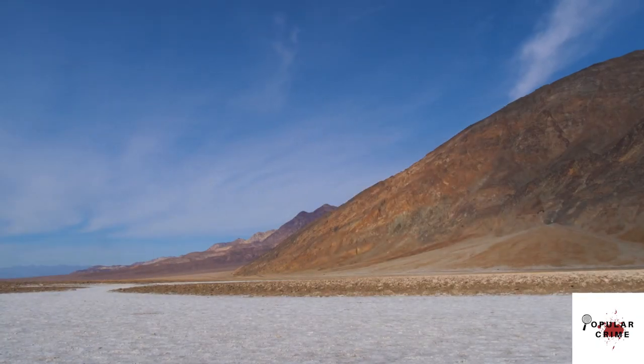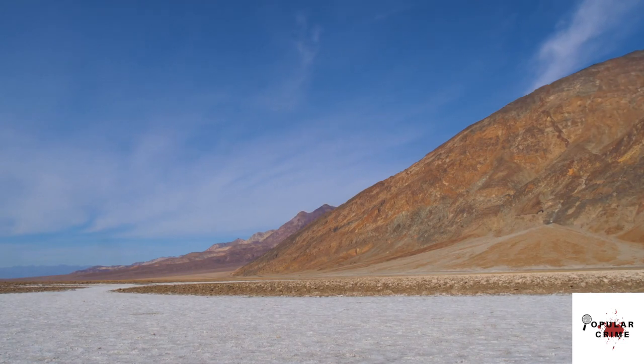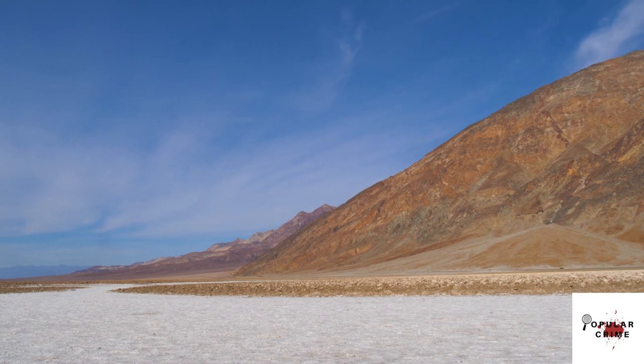Death Valley. The ominous name alone evokes fear. California's largest national park is a harsh, rugged, dangerous place. It is home to contrasts.